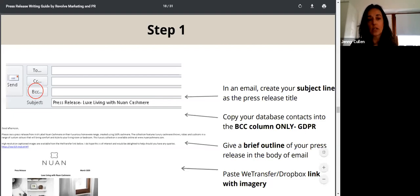That's really important. Well, first of all, no one really wants to see who else is receiving the release, but also from a GDPR perspective, it's important that you meet those GDPR requirements, otherwise you will be fined for data privacy. So it's really important that you just pop those into the BCC. Now, by having the names and the email addresses in the first place on your own database, if you have sourced those and they have permitted you to use their details.